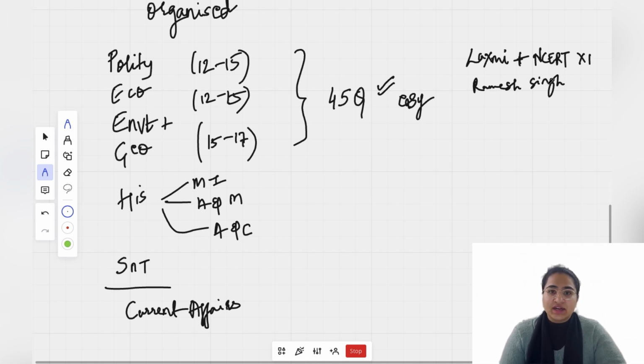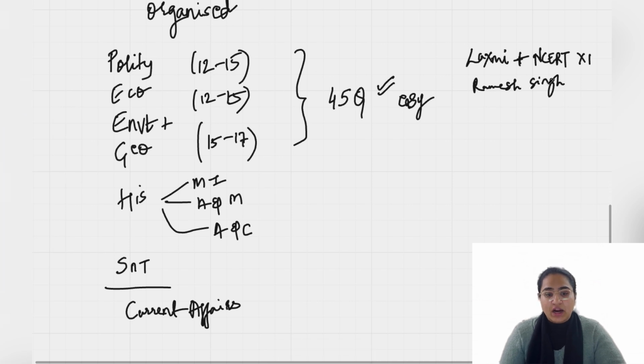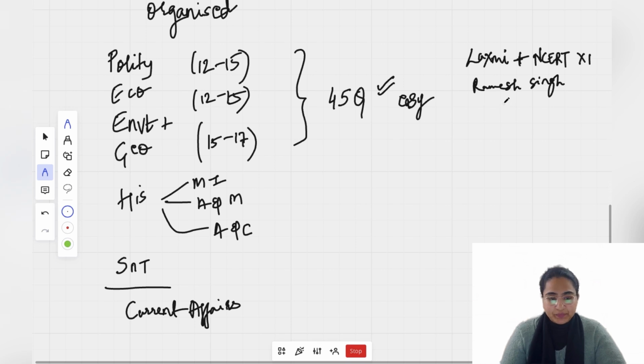The idea with economy is that you should develop conceptual clarity. Until and unless you have understood the concepts of economy, you will not be able to solve those questions. For example, questions on interest rates or inflation, you need to have conceptual clarity for that. So that was about economy. Then for geography, you can use NCERTs of class 11th and 12th. They are really good. Again, there is a certain degree of conceptual clarity needed in geography as well. So if you are not able to get those concepts clear just by reading, you can watch some YouTube videos or maybe watch some lectures to get that conceptual clarity.